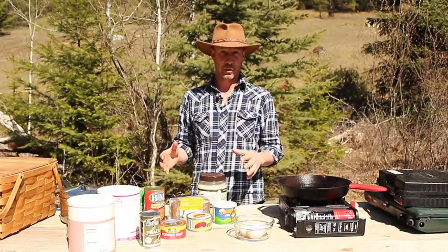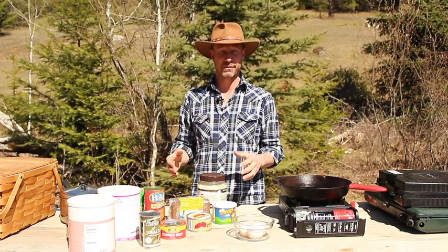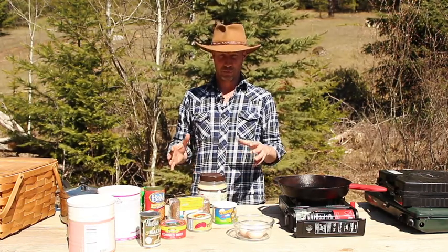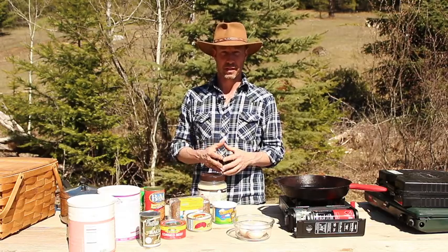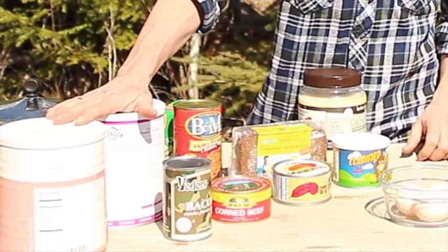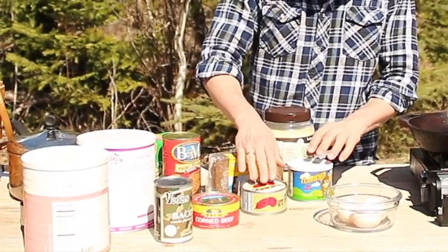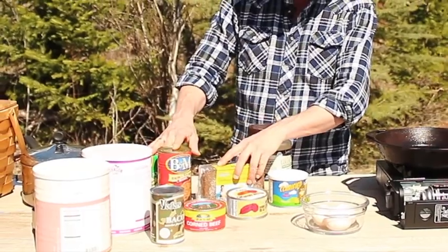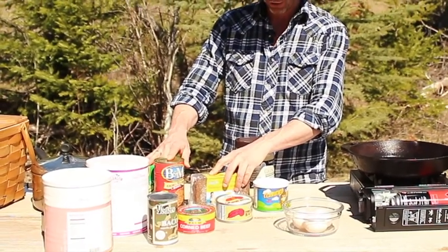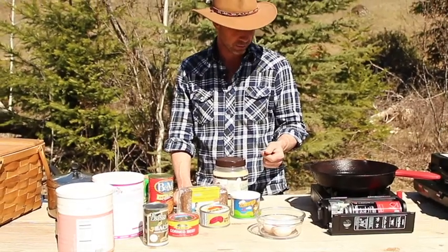We'll assume that fresh groceries aren't going to be available, that refrigeration is going to be difficult or not available at all. We'll assume that fresh water or any kind of water is not going to be really that available. That means we're going to be relying on dehydrated and freeze-dried foods. Canned meats are great to have around. Canned butters are great. Breads that don't require any type of refrigeration are great stuff to have around. Eggs can last a surprisingly long time when stored properly.